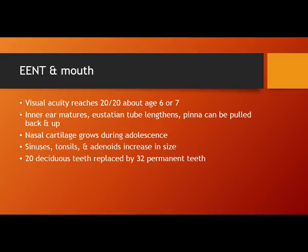As far as the ear, eye, nose, throat, the eyes, visual acuity reaches 20/20 by about age 6 or 7. So with your toddler and your preschool child, you can't expect them to have good distance vision. The inner ear matures in the toddler period and preschool period, and the eustachian tube is going to lengthen, and by the time they get to school age, the pinna can be pulled back and up instead of back and down.